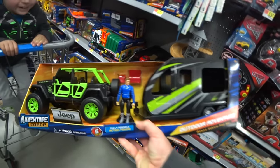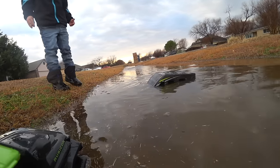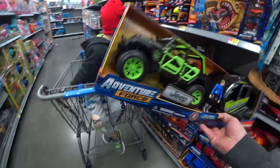Utility trailer. Mm-hmm. Sink. What happened to the trailer? It's inside. And it has a gas can and a toolbox.